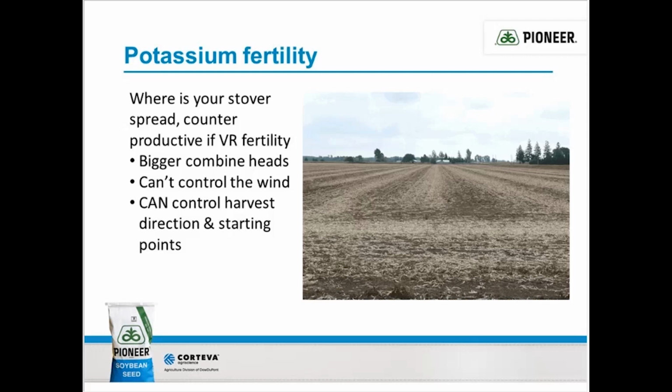So in light of this, and especially with variable rate fertility and us trying to understand the variability of potassium throughout the field, if you're not going to appropriately manage the stover, it really makes variable rate fertility hard to effectively utilize if we're not, again, optimizing the spread of stover and making sure we're doing it as evenly as possible. So I encourage you just to keep that little tidbit in your head as you're combining. It's something that I really like to follow pretty religiously.